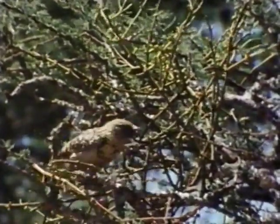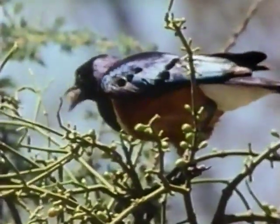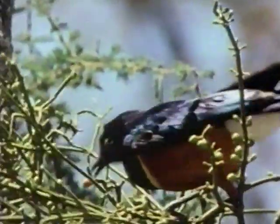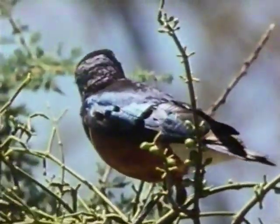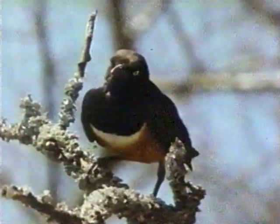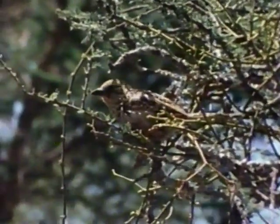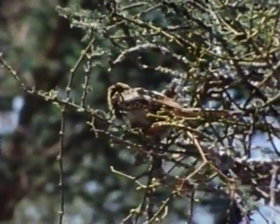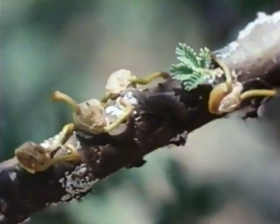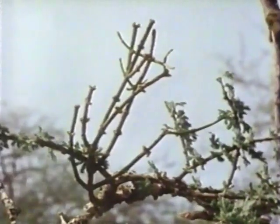Lured by the berries, this Darnow's barbet and the aptly named superb starling will become unwitting agents in dispersing the seeds of the plant along other twigs in the canopy. The sticky seeds germinate, penetrate the twig with a tiny root, and a new plant grows on the tree of thorns.